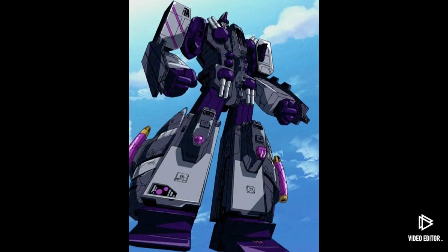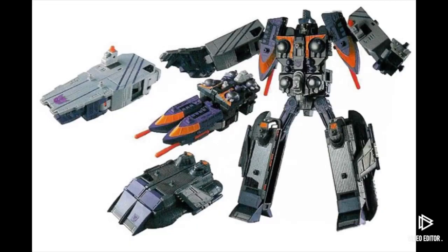Yep. Now, before we get onto the actual toy itself, I do want to show you quickly the other variants and other versions of Tidal Wave out there, just so you have a rough idea of which ones there are and which one you might want to pick up. So the first one we have here is actually the Takara figure, which is more accurate to the cartoon. Now, funnily enough, in the Japanese version of Armada, he wasn't actually called Tidal Wave, he was called Shockwave, which is interesting.